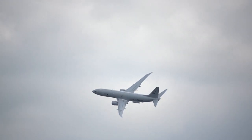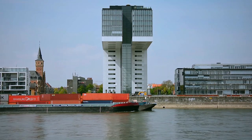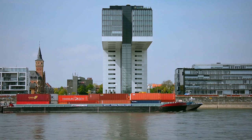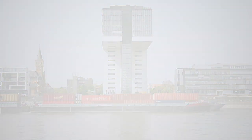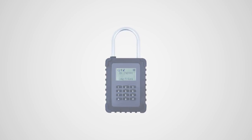With a real-time notification system, you will know the exact geographical position of your shipment, together with all the activity happening to the device. Wherever you are, you stay in control of your assets and can be sure that they are safe, well-protected, and secure.